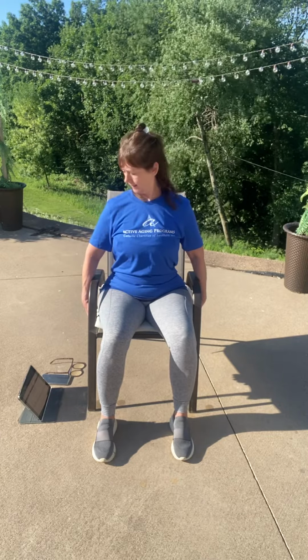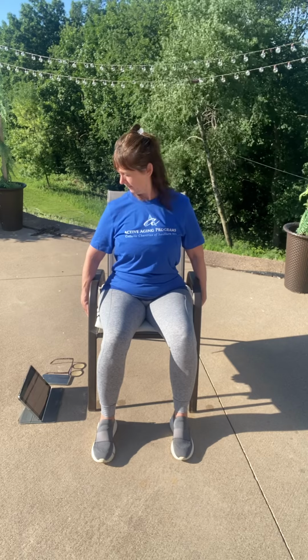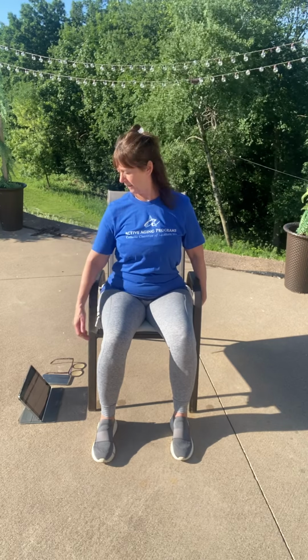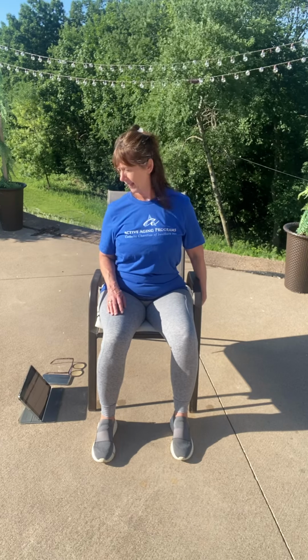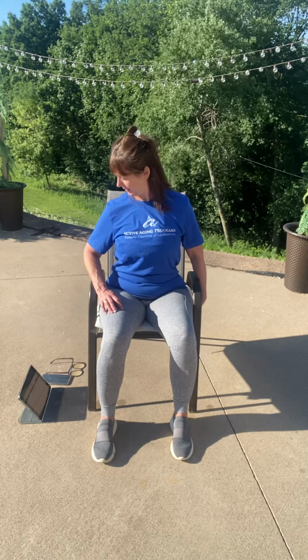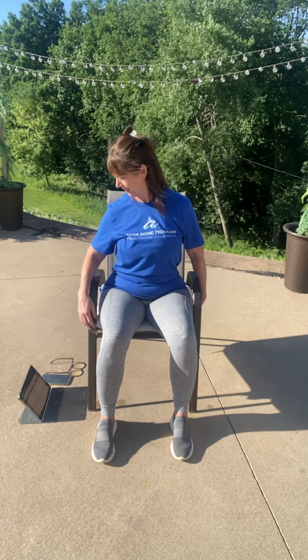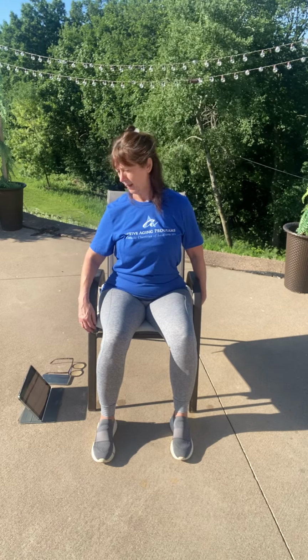Same to the other side. Now I'm going to reach down, chin, opposite armpit. Holding that stretch, remembering to breathe. And up. And one more time, chin to armpit. So I'm stretching along the back of my neck. And back up. All right.